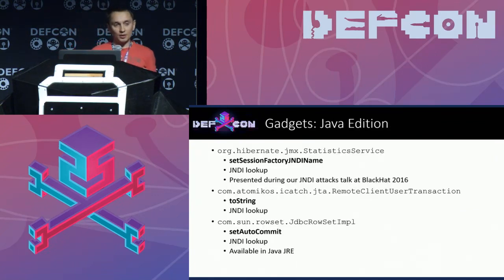Java has its own setter gadgets as well. After our last year's research on the JNDI injection attack, we have found a few setters with JNDI lookup calls. By the way, Oracle recently disabled the RMI and CORBA vectors in the default configuration of Java, but the LDAP vector still works. So our gadget is setSessionFactoryJNDIName in StatisticsService. We already mentioned this in our talk last year at Black Hat 2016.